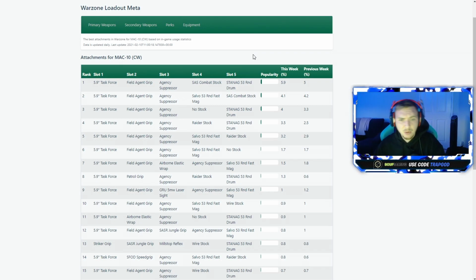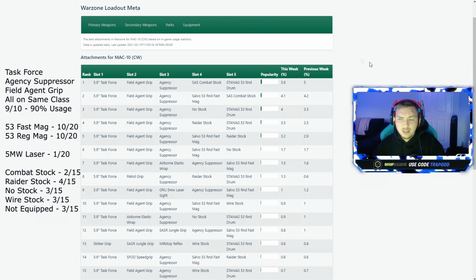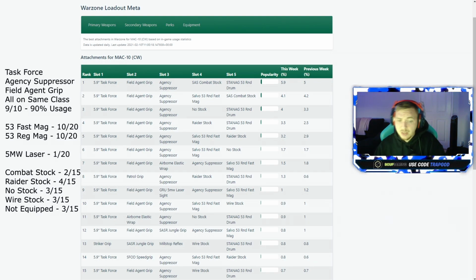And then the next thing we're taking a look at is what are actually the most popular attachments people are using. I'll put it on the far side of the screen. Basically, this is breaking it down for you guys. The #1 thing you guys will notice is 9 out of the 10 most popular class setups come with the ADC suppressor, the task force barrel, and the field agent grip, and that is because those are the best things to use.